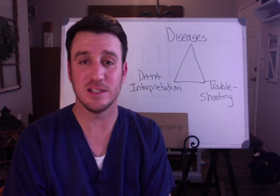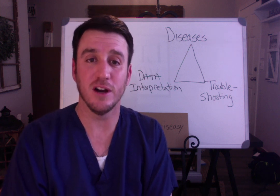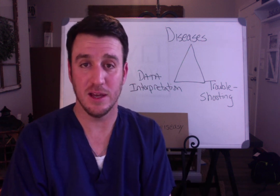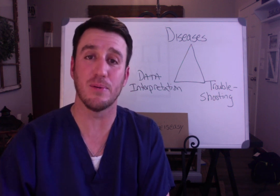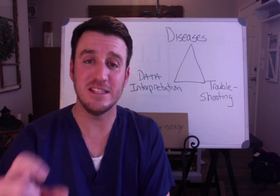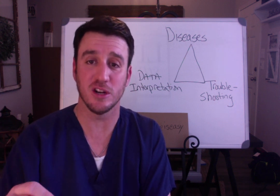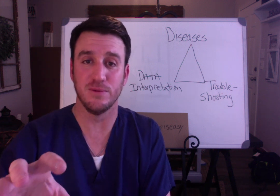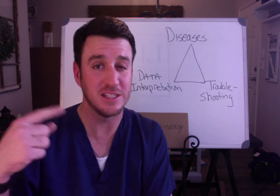You will not be a successful or definitely not an excellent RT if you're unable to properly interpret blood gases. Okay, so you have to be able to do that. And then the second thing under data interpretation is being able to properly look at your chest x-rays and your chest CAT scans and see the problems and then know what to do to treat those problems. Okay, so data interpretation, specifically ABG interpretation and radiological exams, chest x-rays, CAT scans, things like that. You want to build this skill.